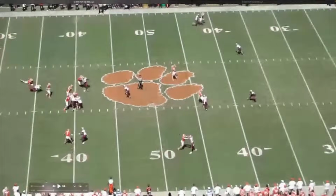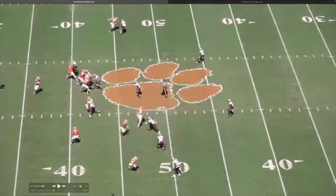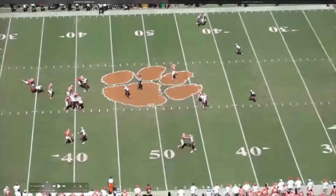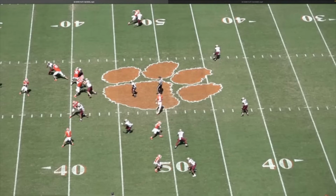This is covered well, and there's nowhere to go with the ball. And then the defensive end gets a pressure. You'd like to see the tackle not dip his head inside there. Okay, he's got to be responsible. So I'm going to try and draw here, see what we get.